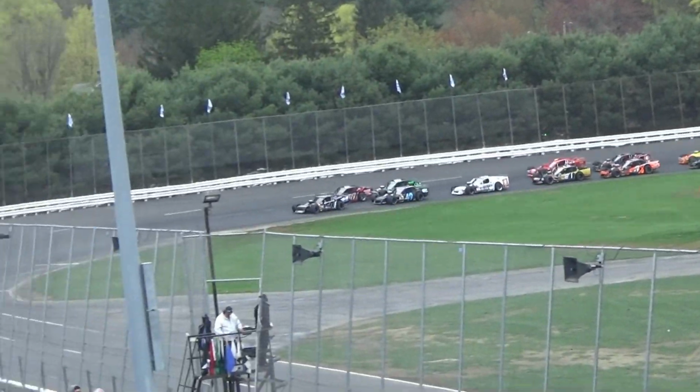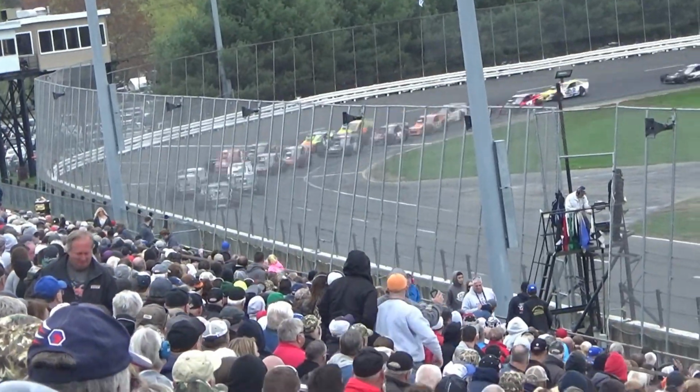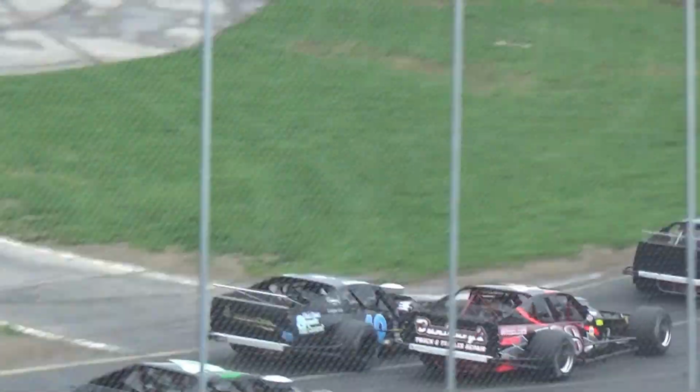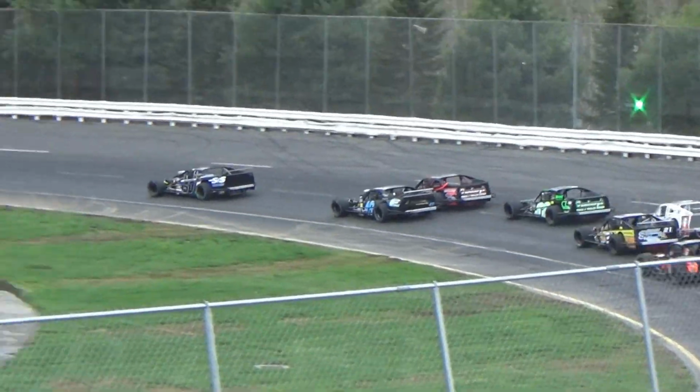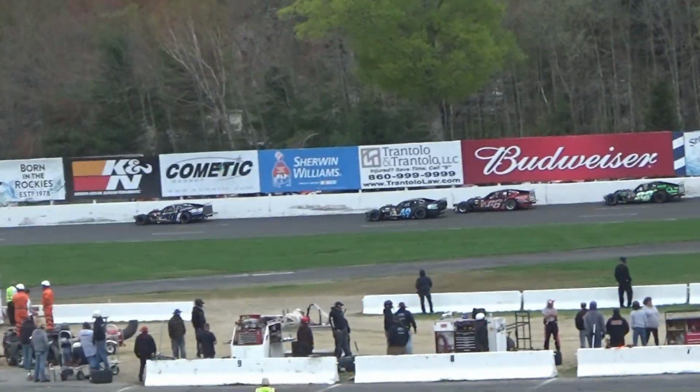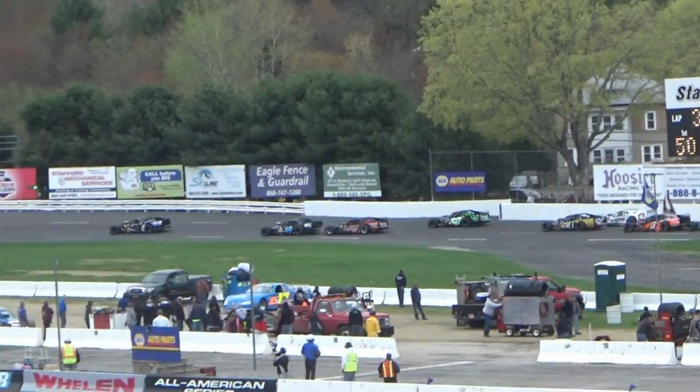All of a sudden, right there with him is Rocco. Here comes Williams as they head back to the stripe. Chase Dowling back out in front with 3 laps to go, and Ronnie Williams now draws even with Keith Rocco down into turn number 1. Williams runs it right down to the inside lane, but Rocco keeps him honest as they exit turn 2. Williams settles back into second.